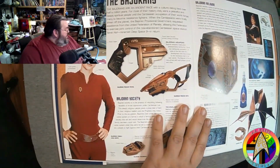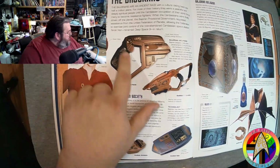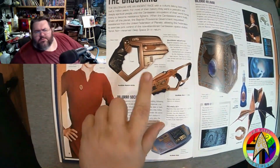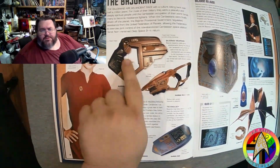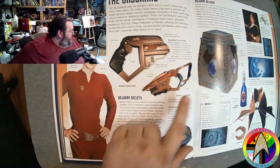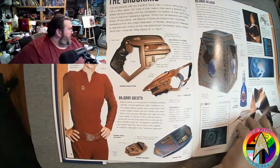Oh well. Got a 2-page spread on the Bajorans. Got some really cool pictures of the props. Always love the Bajoran weapons. Man, these were some cool stuff. This is what phasers should have looked like all throughout the damn show. These were freaking cool. The Bajoran phaser rifle should have been used constantly.